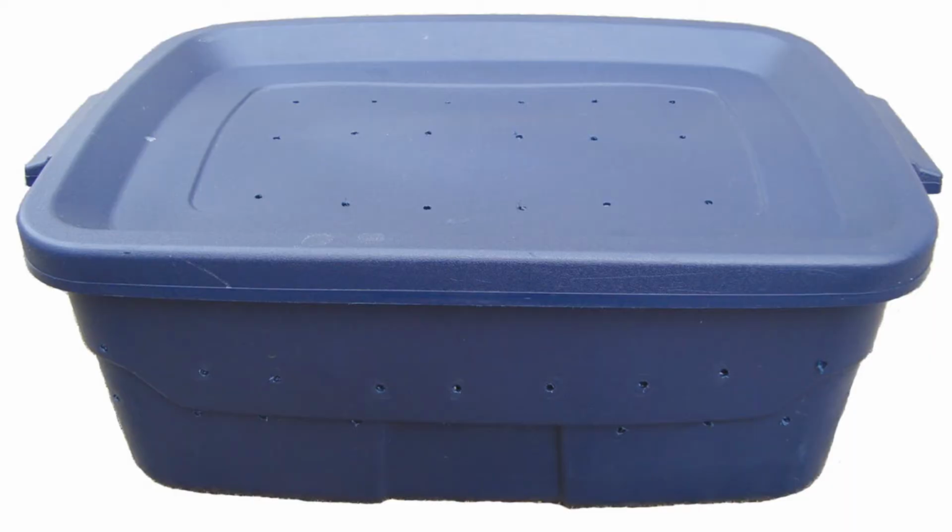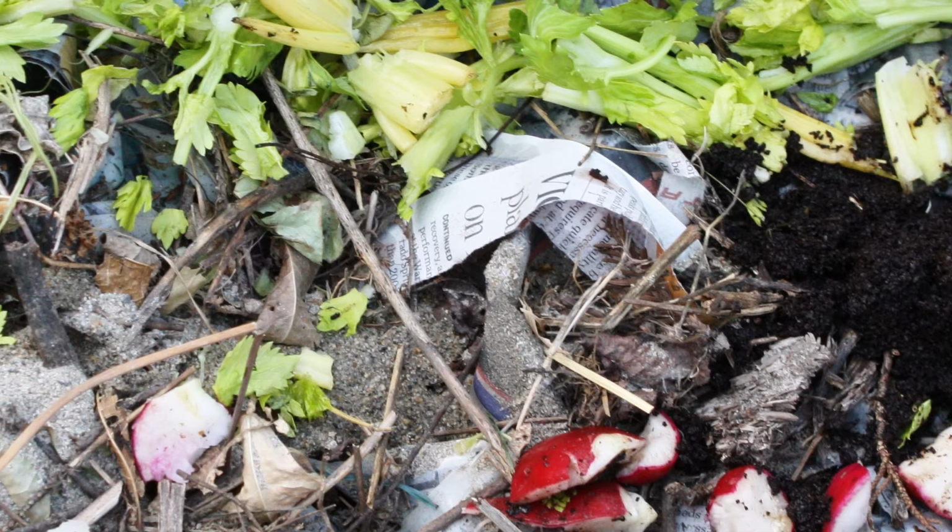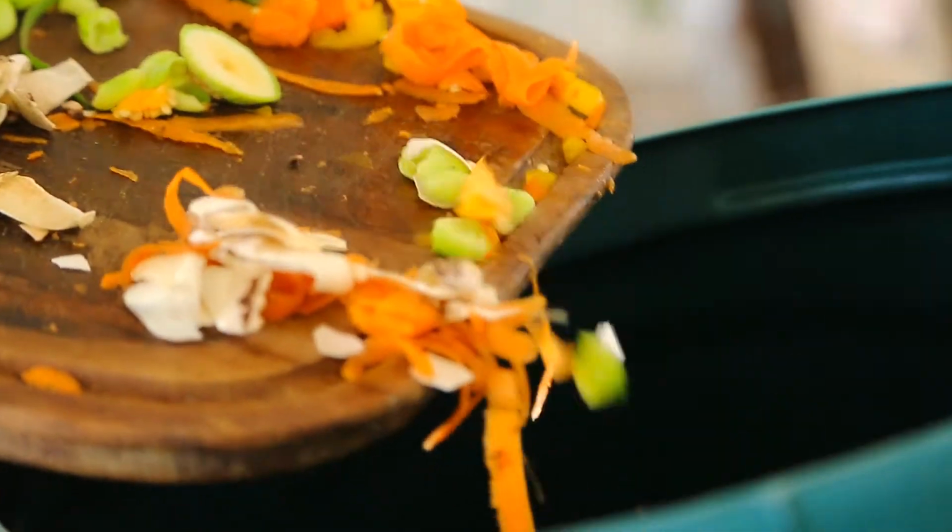For people living indoors in apartments who don't have garden space or balcony space or even roof space, one can actually purchase a ready-made commercial worm bin. Basically what it is, it's a bin with worms in it. You buy it off the shelf and you start feeding it your vegetable waste from your apartment.